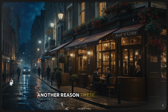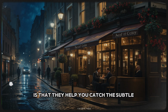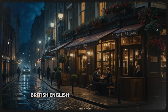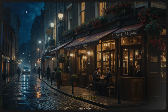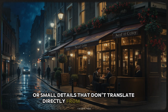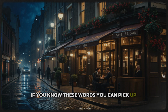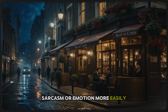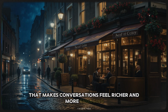Another reason these words are so essential is that they help you catch the subtle tone and mood of a conversation. British English often uses specific words to express feelings, attitudes, or small details that don't translate directly from other languages. If you know these words, you can pick up on humor, sarcasm, or emotion more easily. That makes conversations feel richer and more engaging.